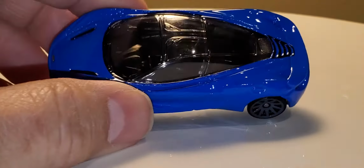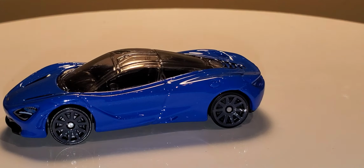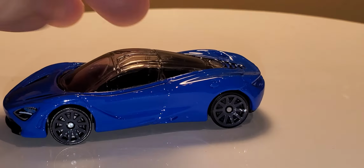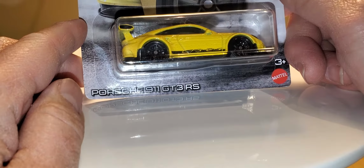But mostly, at the end of the day, they're pretty much recolors of already existing castings that have been released. And of course, the number 10 piece, which I obviously would have gotten, or have gotten, is of course the Porsche 911 GT3 RS in yellow.